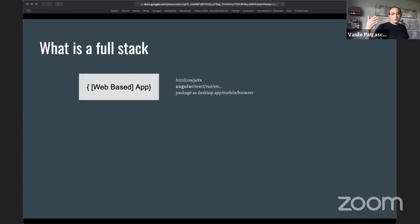So at the top of the stack, you obviously have an application. Usually it's a web-based application that uses HTML, CSS, JavaScript technology. This application can be packaged as a mobile app, or as a desktop application, or you can even access it through the browser. One sample of such an application, which I'm sure everyone is using, is Slack, right? Everyone is using Slack. You can go on your phone and download it. You can go on the desktop and download it as a desktop app.